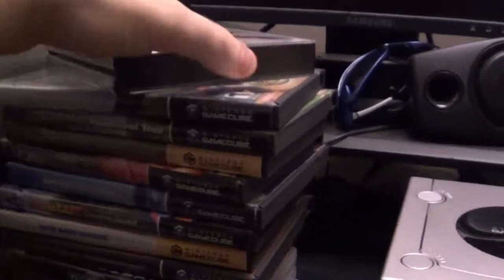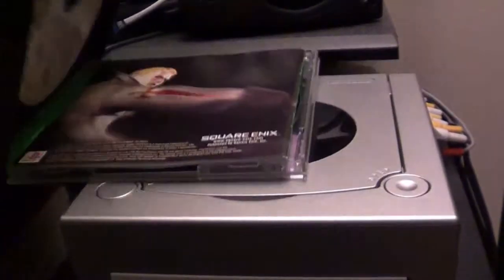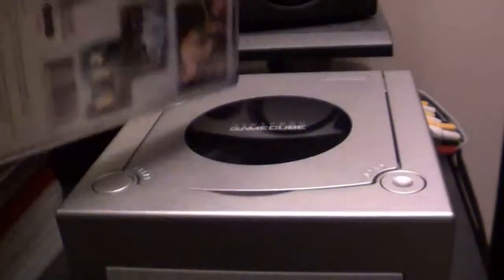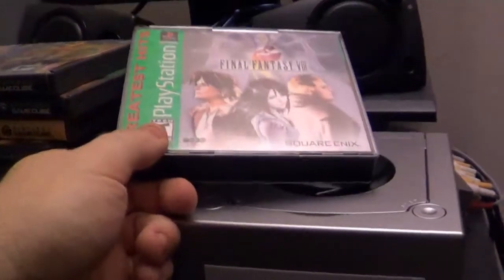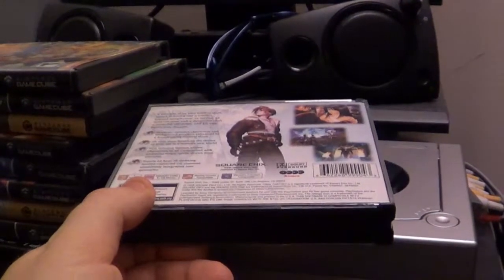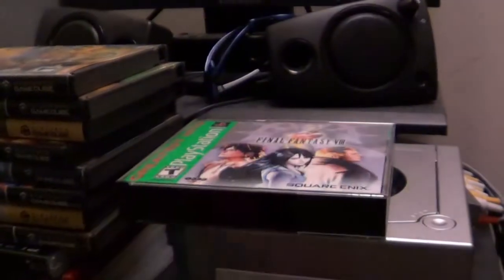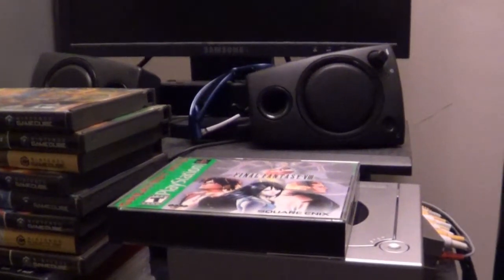But first, a little intermission here. Final Fantasy VIII, PlayStation 1. Final Fantasy VIII for PS1, the one and only PS1 game that I have right now, and I bought this largely to test the backward compatibility in the PS2s that I have. This is, again with the glare, the Green Label re-release, so it's a Greatest Hits. And the interesting part about this game is that you can actually still buy this new on Amazon.